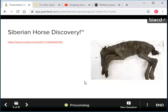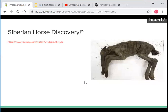Look at how perfectly preserved that horse was. And this just happened last year, so this is still very new. One thing to note here is they actually were able to extract blood from the horse. When an animal dies, the blood coagulates and turns into a dust, so we normally can't extract blood. But we were able to get actual blood from the horse. That is how perfectly preserved it was. 40,000 years old, and it definitely doesn't look that old.